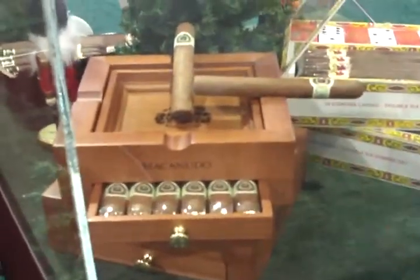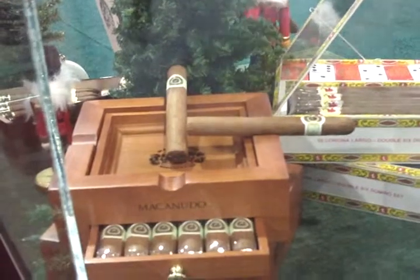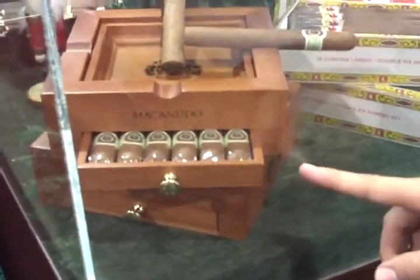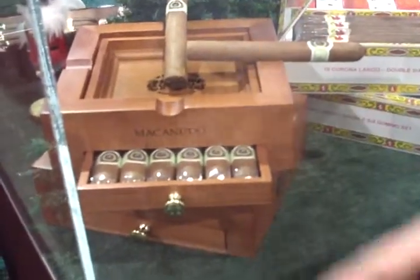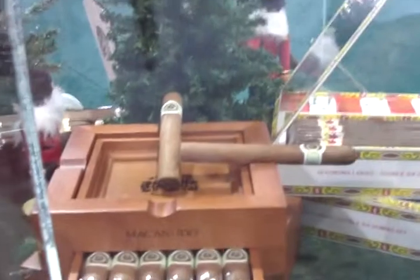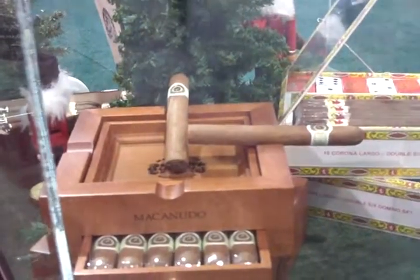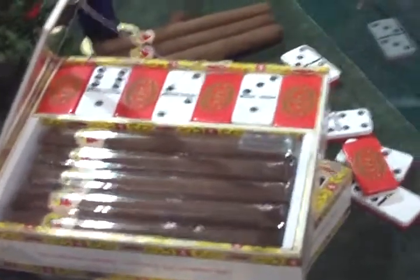We made this ashtray in our factory. Wow. It's got a melamine top to it so it won't burn, which comes out if you need to clean it, but it comes loaded with 6 Macanudo Cafe Cel Brahma style cigars. When you finish smoking these, you can put your lighter, you can put your cutters in there. It's just a perfect addition. So this is $49.99.